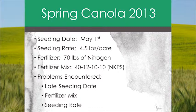Fertilizer mix, like I said, it wasn't tailored to maybe some of the more specific needs of canola. I'm not really, like I said, first year doing this, I'm not the best one to be asking. There's some guys later speaking at this conference that are going to be way more knowledgeable than me about this. But again, that could have been. And then the seeding rate. The seeding rate was actually a problem for a couple reasons.